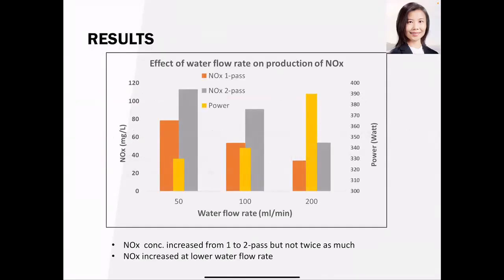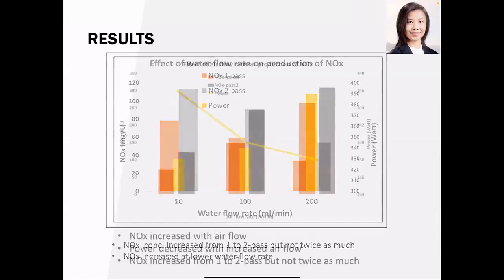The results of nitrogen oxides concentration, NOx, in the treated water by 1 and 2 passes with the water flow rate of 50, 100, and 200 mL per minute are shown in this column chart. We can see that for each level of water flow rate, nitrogen oxide concentration for 2 pass is higher than 1 pass, of course, but not twice as much. So the energy efficiency for 2 pass is lower than 1 pass. Lower water flow rate resulted in higher concentration using lower power consumption. So it seems like the lower water flow rate is a better choice for improving energy efficiency.